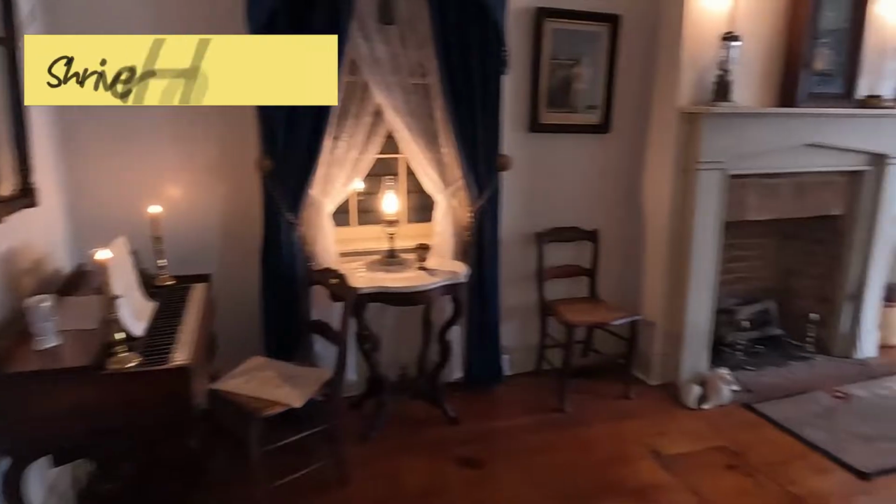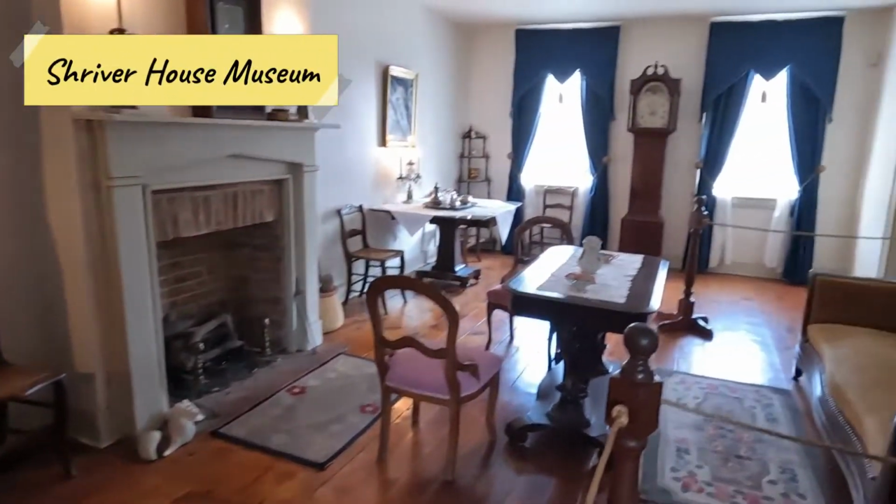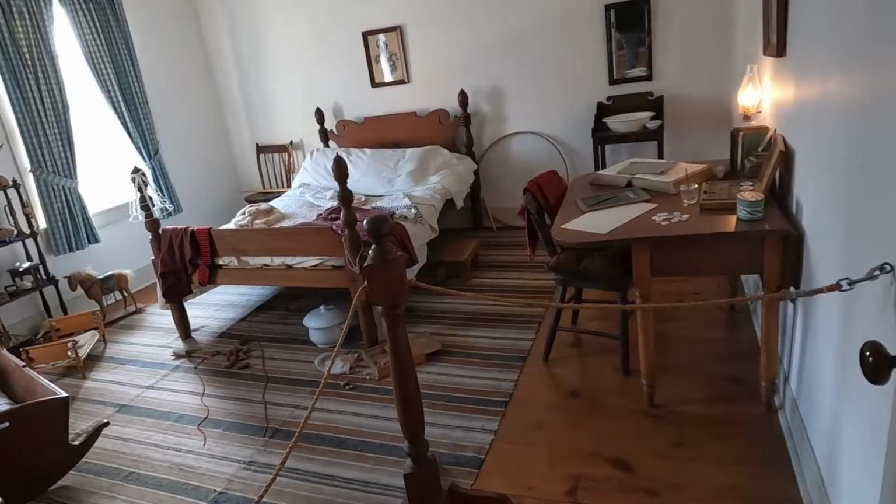So when you're in Gettysburg, you learn a lot about the battle and the history, but you don't hear a lot about the lives of the civilians that lived in the town when their town was inundated by basically military forces. So the Shriver House Museum, which I highly recommend seeing, kind of takes you into the civilian experience here at Gettysburg. So let's take a look.